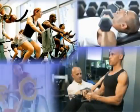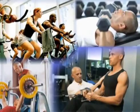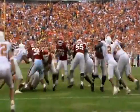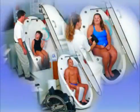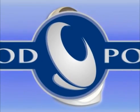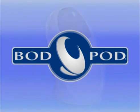The BOD POD provides valuable feedback for monitoring the effectiveness of exercise and nutrition programs, fine-tuning top athletic performance, and tracking the progression of obesity and other diseases to help improve health, performance, and quality of life.